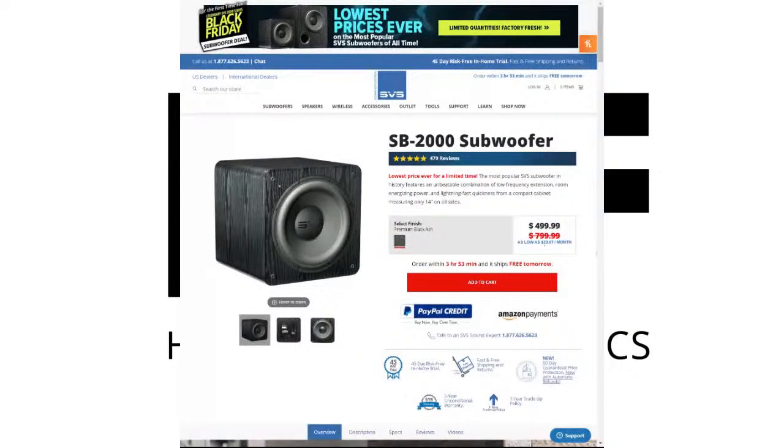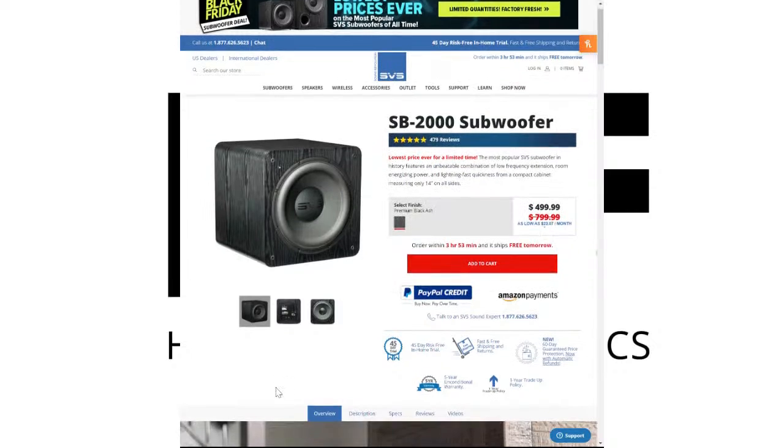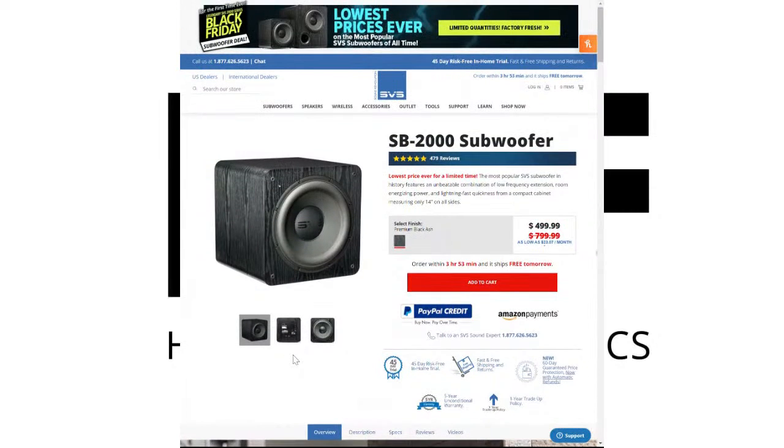So as you may or may not know, the SB-2000 is the predecessor of the SB-2000 Pro, which is the new version of this. However, this subwoofer is only $500, and I believe the SB-2000 Pro is $800. But if you're looking to save $300 on maybe not their newest tech, but a very solid piece of equipment, this is a good one to check out.